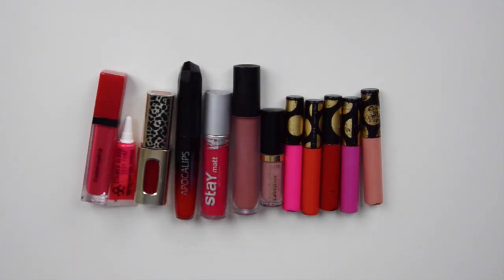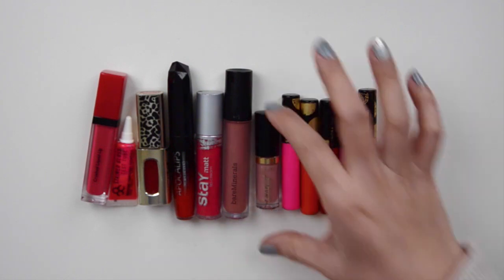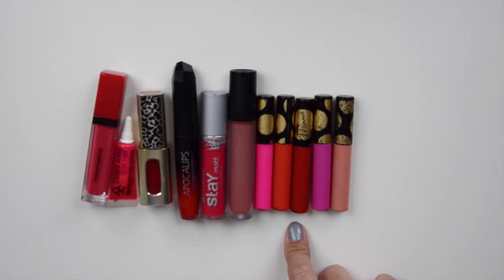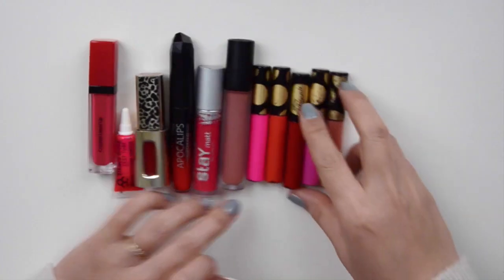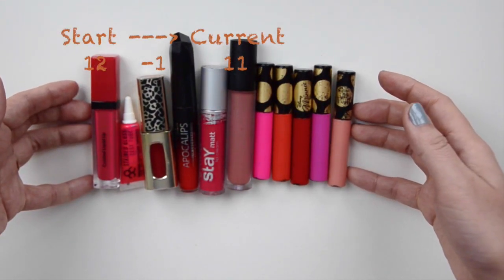use it very sparingly. This one is Bare Minerals. This is the Tarte Lip Tint. Actually, you know what? I'm actually gonna declutter this. I don't like this. These 5 mini liquid lipstick are from Sephora. They're Disney Minnie Mouse collection. So without the Tarte lip paint, we're left with the 11 for the liquid lipstick.